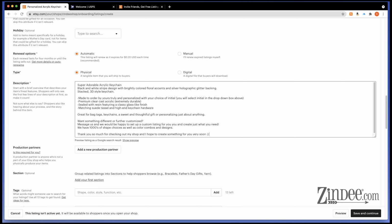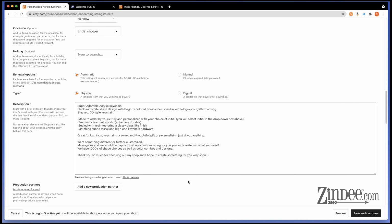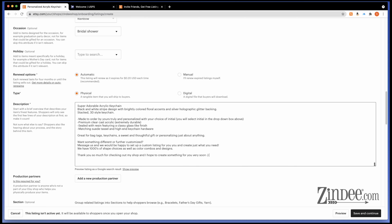Okay, so you got to remember, people like to shop on Etsy because they're buying from a person. They're buying from someone that's actually creating it themselves. So it's nice to connect with your buyers a little bit and just let them know who you are and that you're excited to do whatever they have in mind as far as making something beautiful and special for them. Okay, so there's a description.